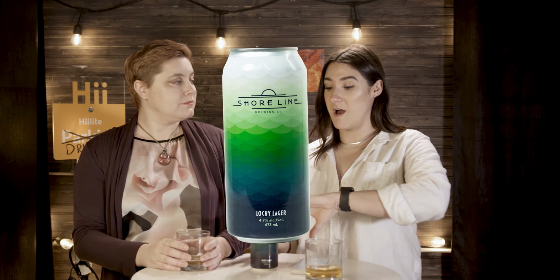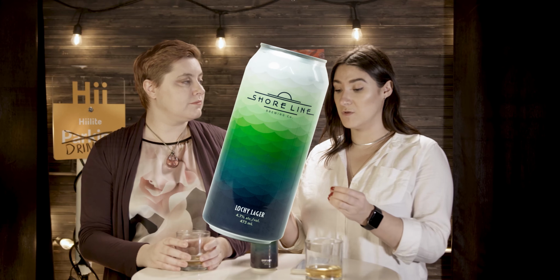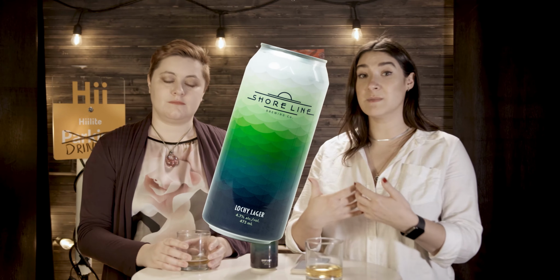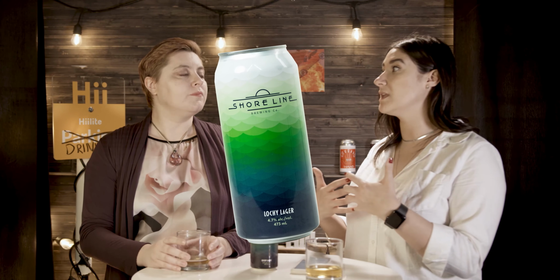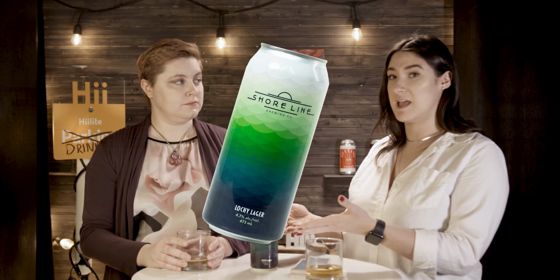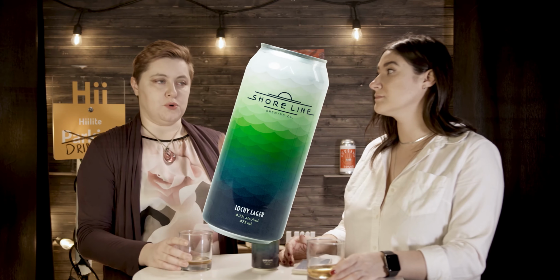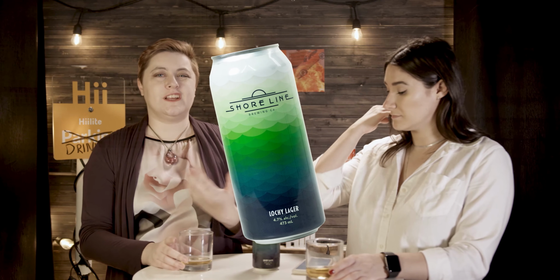And then in terms of how this can, along with all their other can designs, none of them are the same. It's a different design, a different label, different artwork on every single one, in different colors. But the element that's the same is they very much have this gradient feel to every single one of them. So even though the can isn't necessarily the same across the board, you can still pick it out on the shelf as being from Shoreline. Yeah, they tend to use the gradient, bold colors, and some sort of really simple patterning. So they still feel like they're all part of the same family while retaining their own unique characteristics.